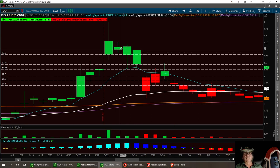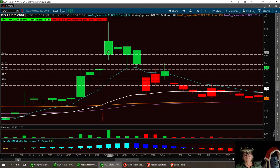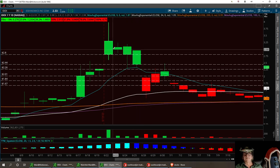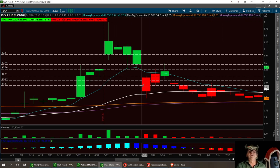And the same thing here. You had the spinning top in between the body of this candle. Wasn't ready to break out yet. Held support here, then bam, dipped on down. So those are the things you got to kind of look at. Here, the spinning top was above the body of the candle, which made it stronger. So it's IDEX. Just a little lesson to keep up with there.